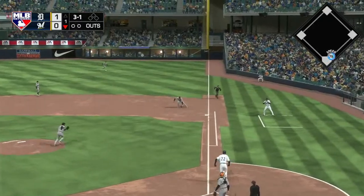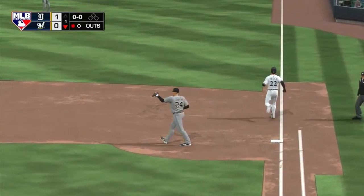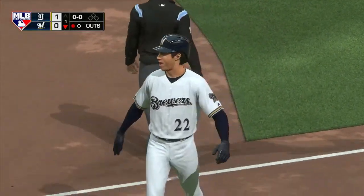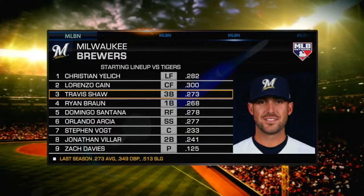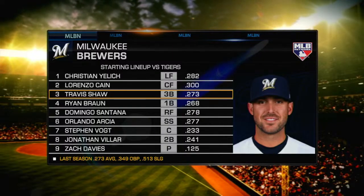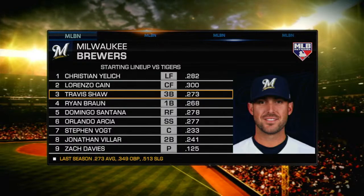Hit down the line at first. He'll take it to the bag himself, and the leadoff man is gone here to start the home first. Time now for a look at the hometown Brewers starting lineup. Who do you have your eye on, Dan? I can't wait to see what Travis Shaw has in store. The guy is in the middle of the lineup, and when he's in the middle, things just happen. Guys in front of him get on, he drives them in, and if not, he has the ability to get things started and set the guys up behind him. He's a force.